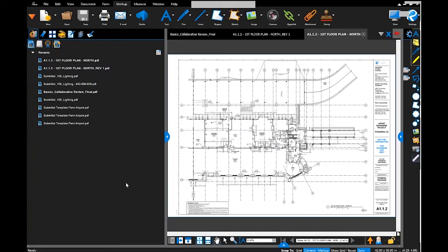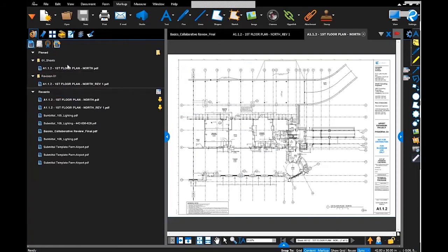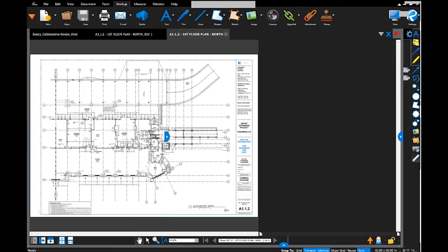If I want to save these for future use, one of the great handy things about the File Access tab is you can always pin these files and save them for later. That way, no matter how many files you're opening in a given day, these locations are pinned, so you can always go back and look at them. Perhaps if I open up 50, 60 files in a day, it's really helpful to have some of these pinned so I can go back to the ones I use regularly. I'm going to close out of the File Access tab here.